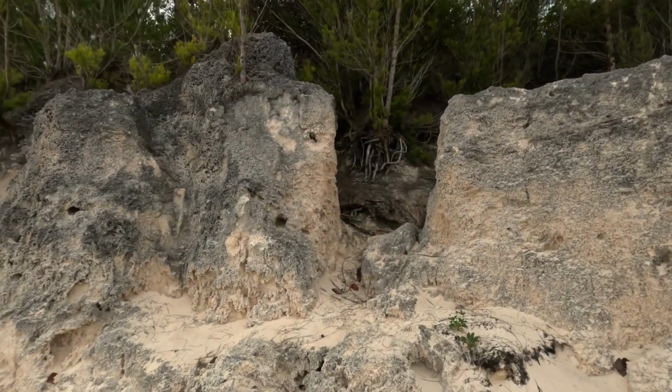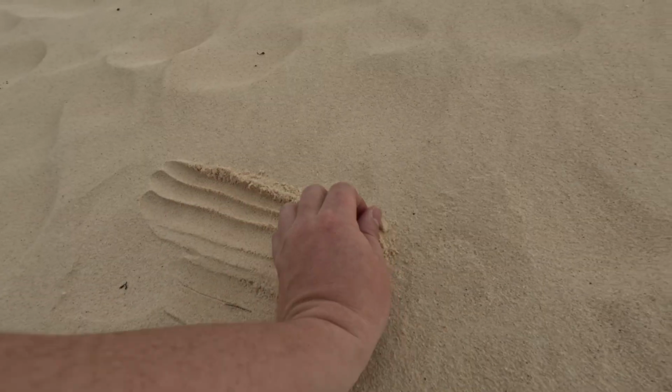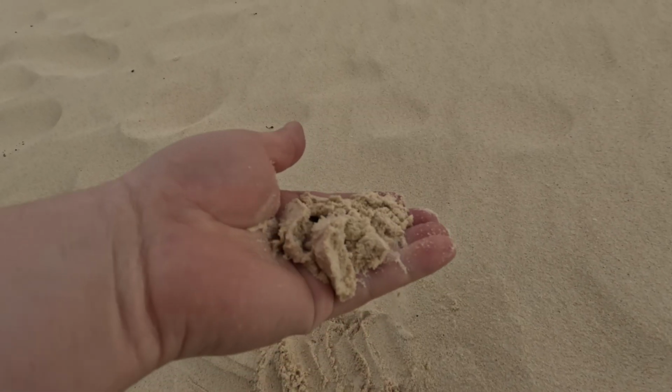So it is a relatively lengthy beach for Bermuda, but just like all the other Bermudan beaches, absolutely gorgeous. The rock formations are phenomenal, and then of course the sand is just soft as all heck. It's just, like I said, paradise here in Bermuda.